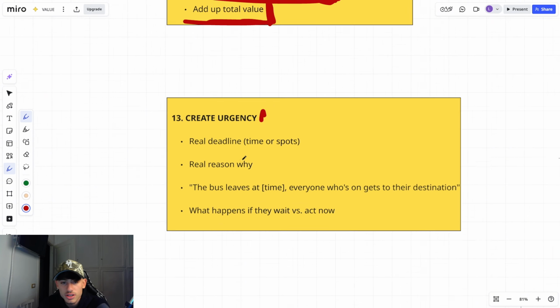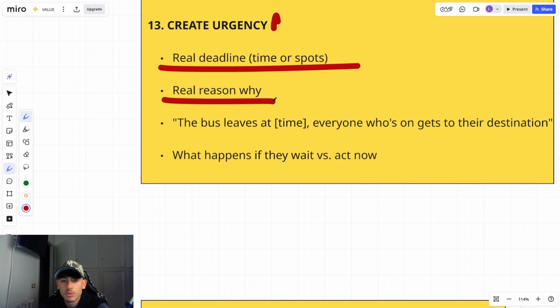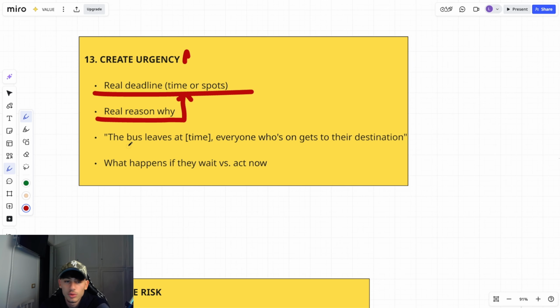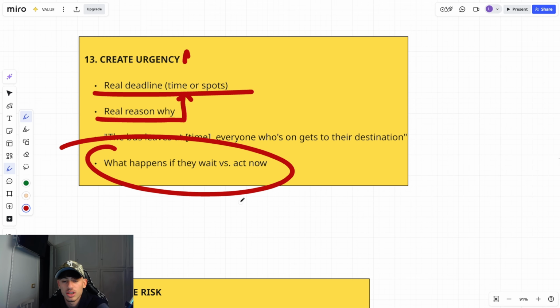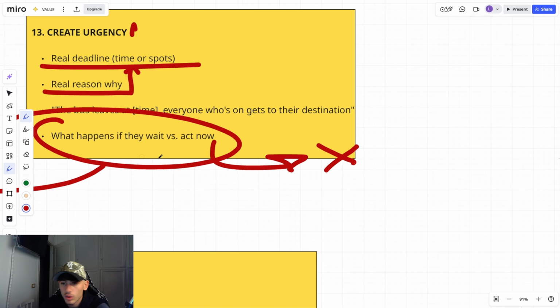Then you want to create urgency, so you want to have a real deadline, like time or spots. You want to give them a real reason why there is a deadline. So you want to say something like, the bus leaves at this time, everyone who's on gets to their destination. And obviously you want to show them what happens if they wait versus if they act now. You want to show them their life if they don't take action, and their life if they take action. This is their dream outcome. This is, you're gonna be stuck where you are right now forever. Then you want to remove risk with a guarantee. So even if you only get 10% of results, you're still ahead and you're still making X amount of money.